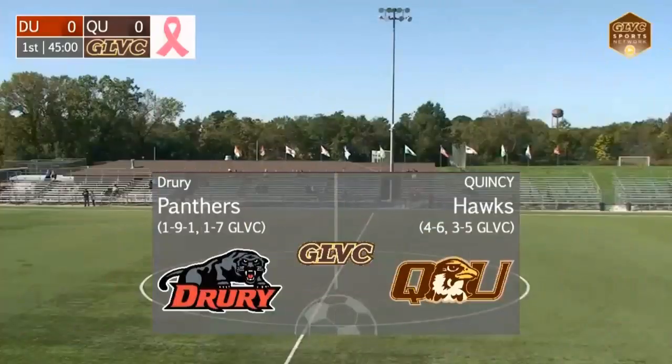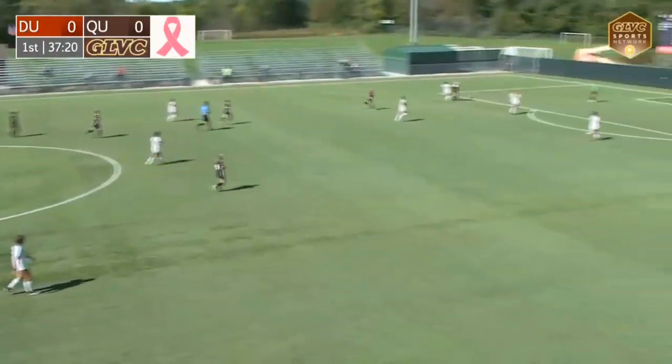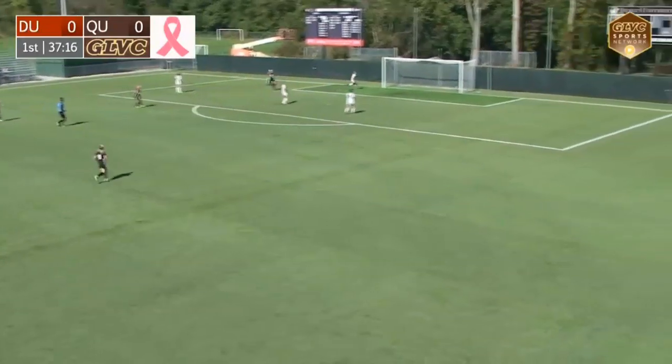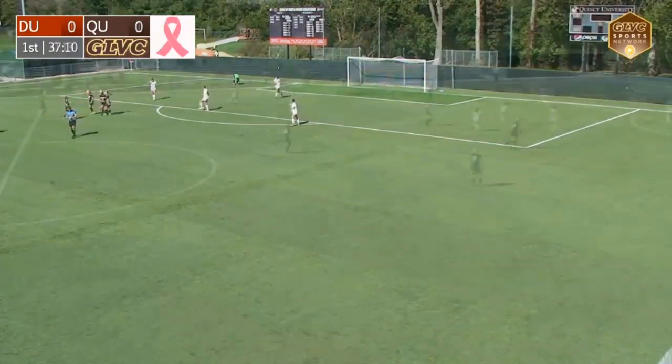Then on Sunday, the Hawks were taking on the Panthers from Drury. They made the trip north from Springfield. We start in the 8th minute. No score. Watch here. Drury goalkeeper Caitlin Konetsky is going to try to settle this ball, but she slips and falls. Maddie Bauer never gives up on the play, and she puts it in the back of the net. Bauer's 4th goal of the season puts the Hawks up 1-0.